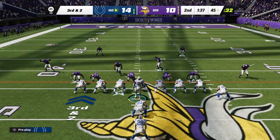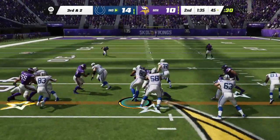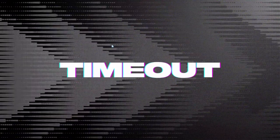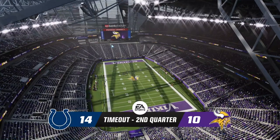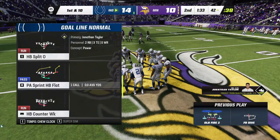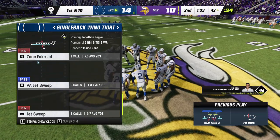Trying to keep the drive going here. This is play number 7 on third and 2. Look at this, a tight end carry, and he's got the first down yardage before he's brought down at the 42. Now the Colts going to burn the second of their timeouts as they'll get a chance to talk it over after picking up the first down.